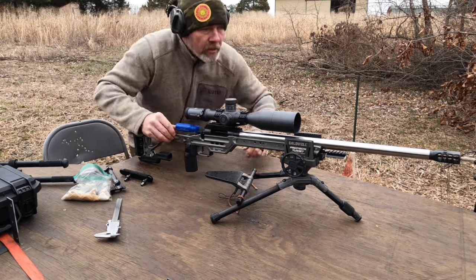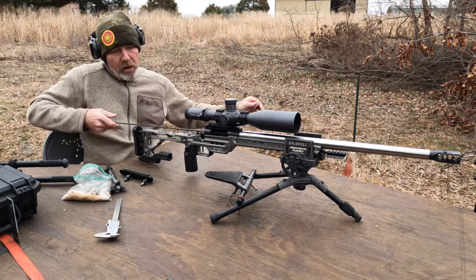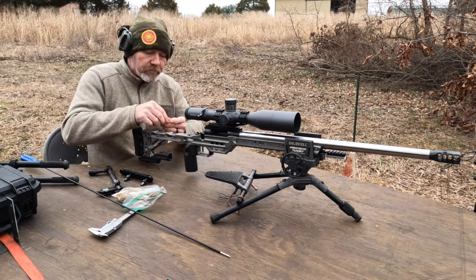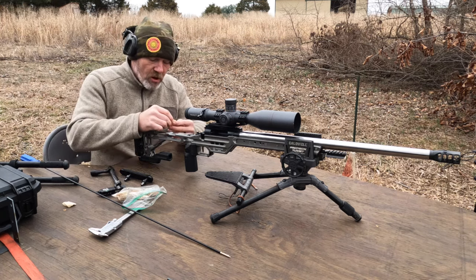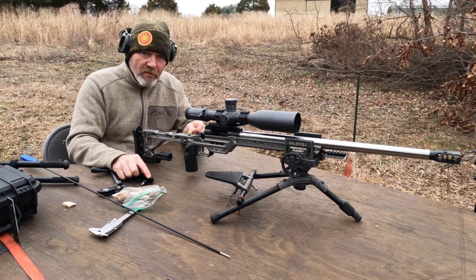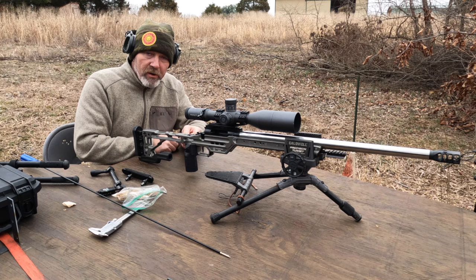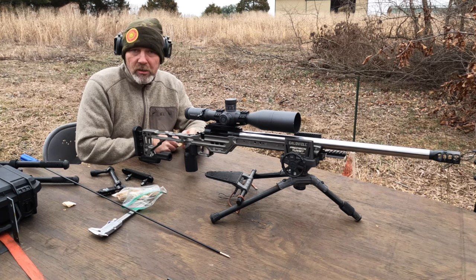Problem being is, I've been shooting the 133 Berger bullets out of this, and I ran out of those things. And I don't really have the money to buy any more right now, which is so unfortunate. But I had a couple hundred of the 135 bullets. I never shot them. I sighted this in with the 133. It started making bug holes, and so I was happy with it.